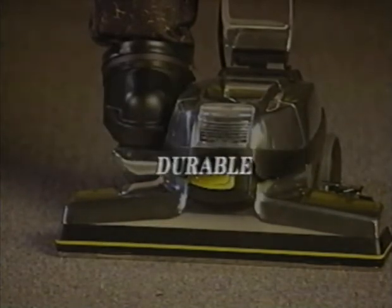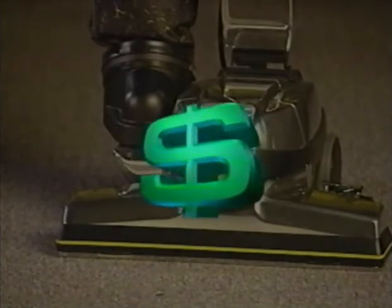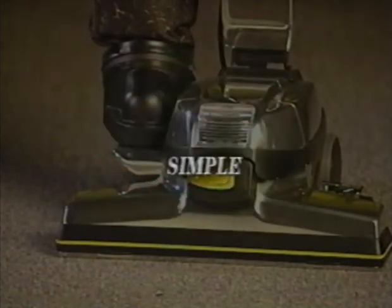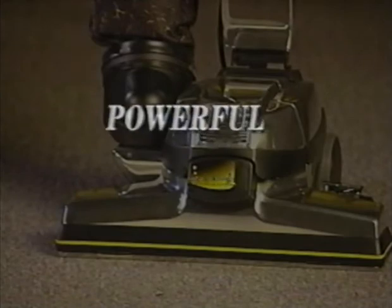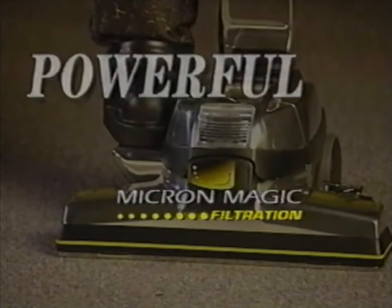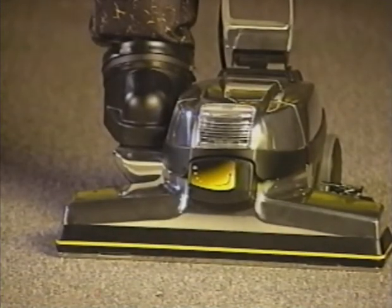Also more durable because it's metal, not plastic. So you'll save money over the years. Your G6 is also simple to operate, so you'll save time using it. And with its powerful airflow, combined with the Micron Magic filtration system, your Kirby does the job right. There's nothing like your G6, because there's no company like Kirby.